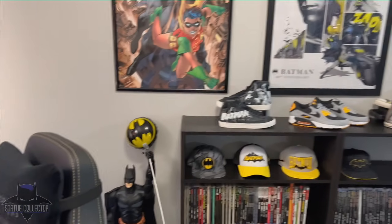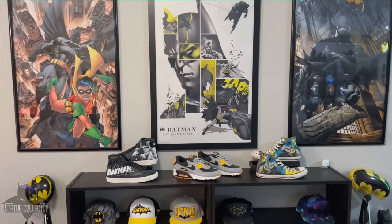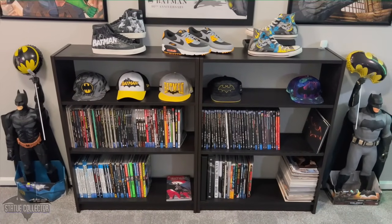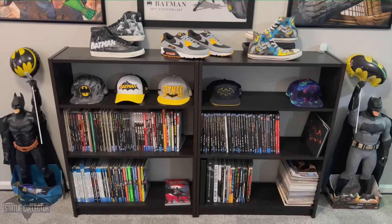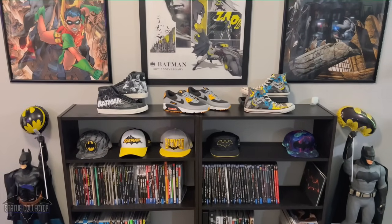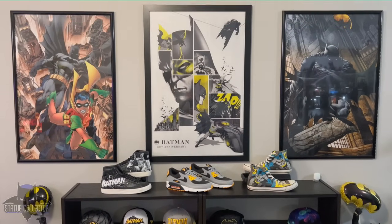Over here, this is my graphic novels collection down here at the bottom, accompanied by Christian Bale's Batman on the left and Batfleck on the right. We've got my hat collection there in the middle and my sneaker collection as well.